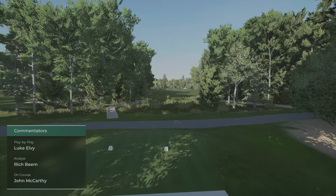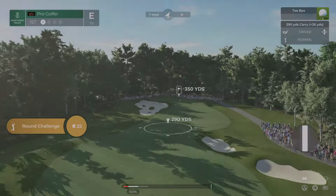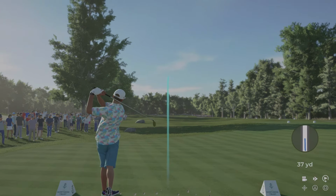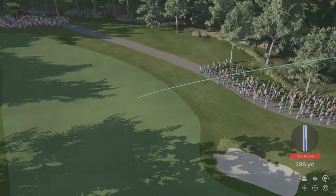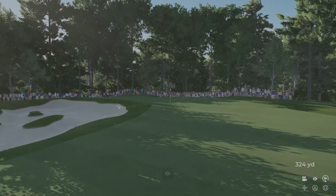Hi, I'm Luke Elvey alongside Rich Beam, and we find ourselves in the northeast of the country in beautiful Norton, Massachusetts. In fact, not far from where Tom Brady has helped the Patriots win 6 Super Bowl titles, and we're at the beautiful TPC Boston. This is a great golf course, originally by Arnold Palmer, redesigned by Gil Hanse in 2007.